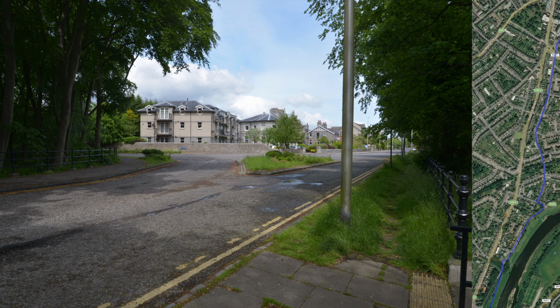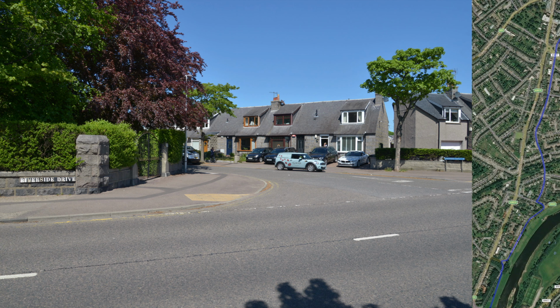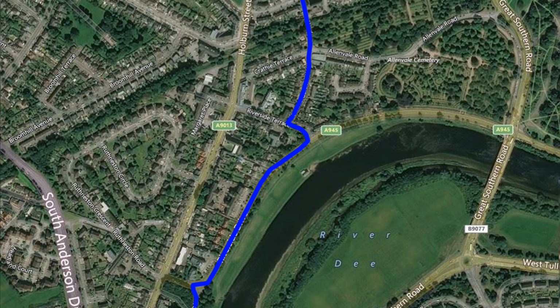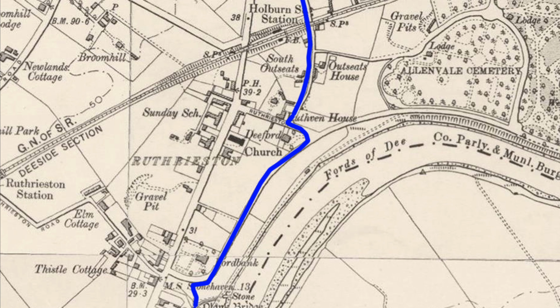The top of the steps brings us to the junction with Ruthriestone Road, where we'll turn right, continuing along Riverside Drive, until we reach the junction with Riverside Terrace. We need to take a left here, but we shouldn't have to. It looks like between the penning of the Great Reform 1832 map and the later Ordnance Survey map, someone went and built a house on the original path.